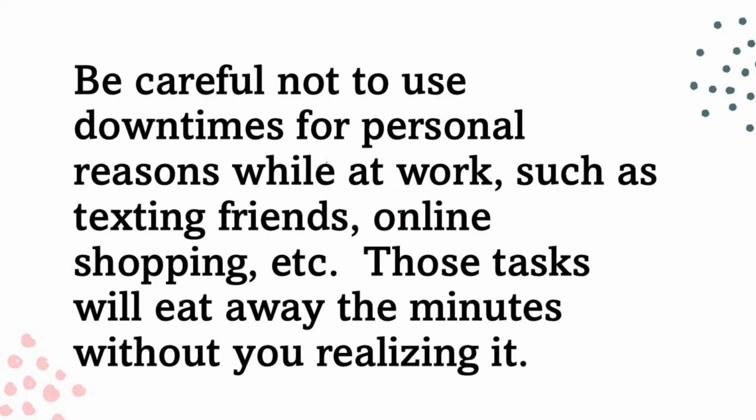I also have seen a lot of people use that time for personal things, like texting. They're sitting there texting away because they figure, well, it's downtime. There's nobody here that I need to help at the moment. But using that time for texting and for online shopping and stuff, again, it's not preparing you for the big wave. So use the time as wisely as you can to get ahead, to get organized and plan for the next rush.